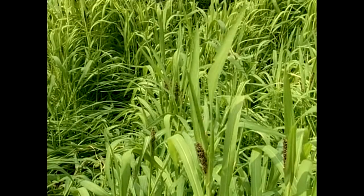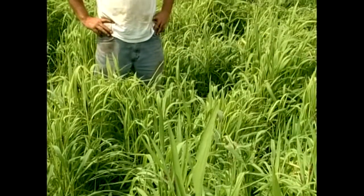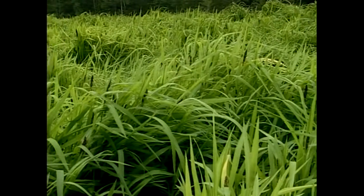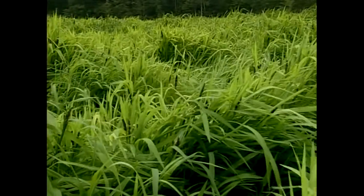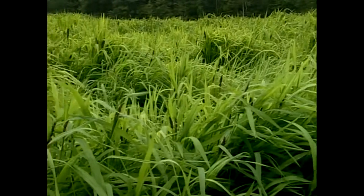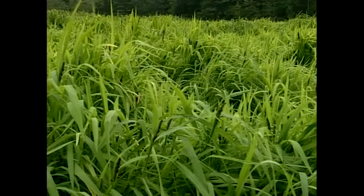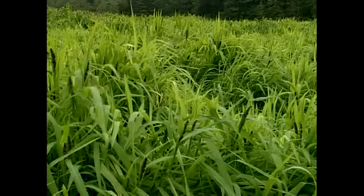What we have here is a crop of Japanese millet on a piece of fairly heavy ground that we're not using this year, so we're using a longer season cover crop here to build organic matter in the soil. The ground was well prepared when we got onto this. We broadcast about 3 bushels the acre, which is very, very heavy, as you can see. But we figure if you're going to grow a crop and the fertility is there, you might as well put it on heavy, especially with cover crops.